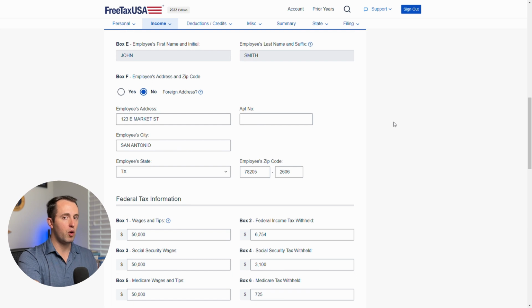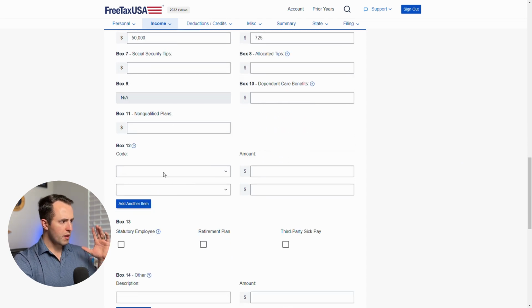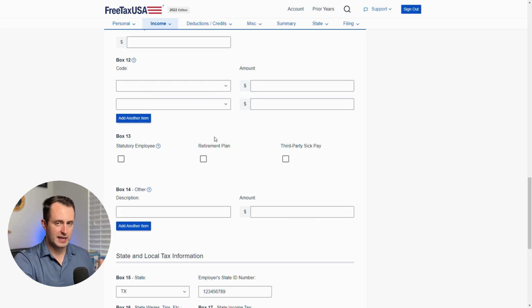Continuing down here, employee information. All this you're just going to be pulling directly from the W-2 and making sure that it has been inputted correctly. Going through the different sections of the W-2, it's going to be your wages and tips, how much federal income taxes were withheld on that, and then Social Security wages, Medicare wages, and how much was withheld for each of those categories respectively.